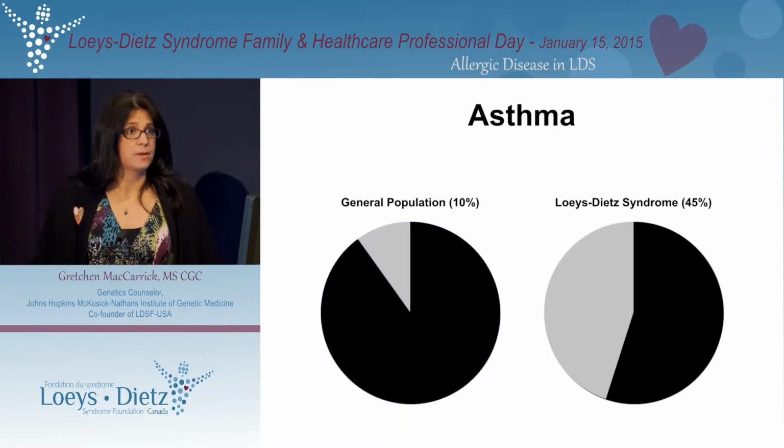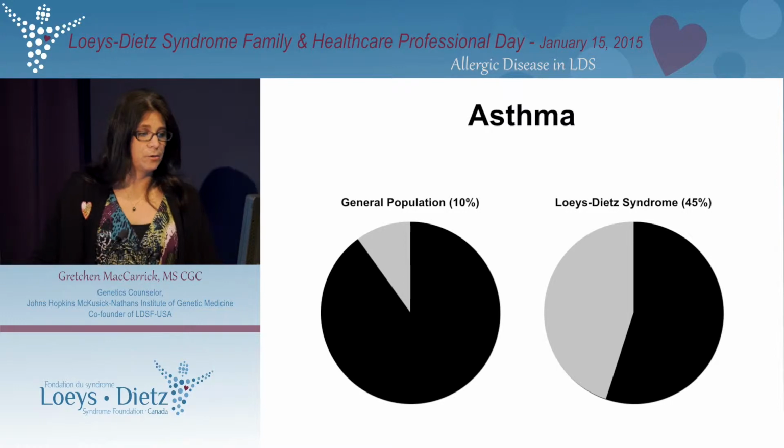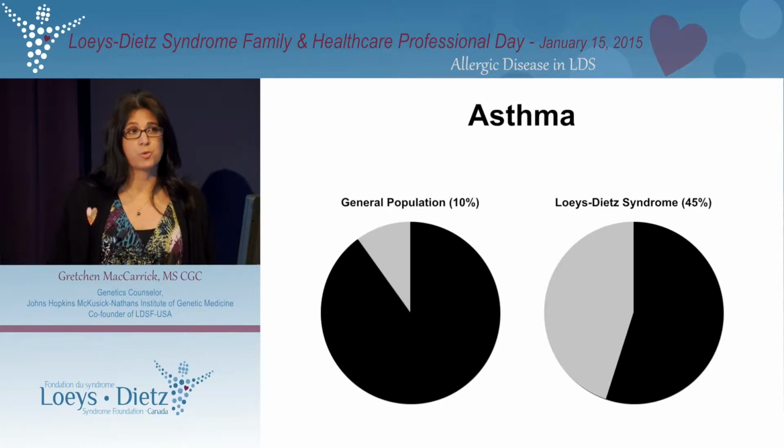Now, when we look at asthma, which is a lung disease that causes inflammation and narrowing of the airways, causing wheezing, in Loeys-Dietz syndrome patients it's reported in about 45% compared to the general population of 10%. And of those patients with asthma, about 28% had prescriptions for asthma medications.